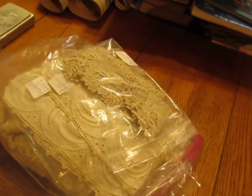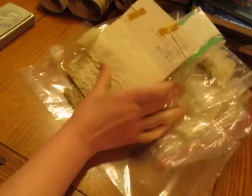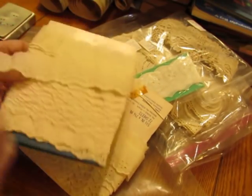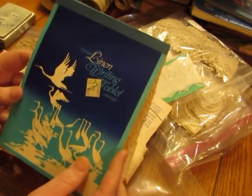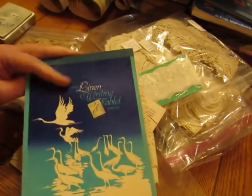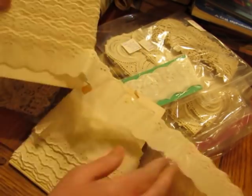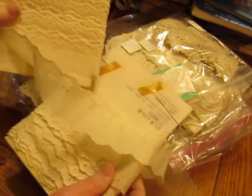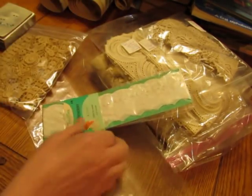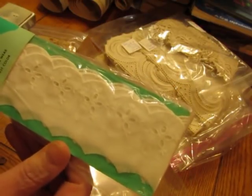Now for the miscellaneous stuff that's not books. I got some pieces of lace. So this was two together in one bag, and they're both wrapped around this linen writing tablet package. It's just the tablet back and the flap on the front. And then they wrapped this eyelet around it. So both are the same, and they were both in the same package. There's a lot of eyelet. I imagine I'll be selling some of that. Then there's this little package of white eyelet.